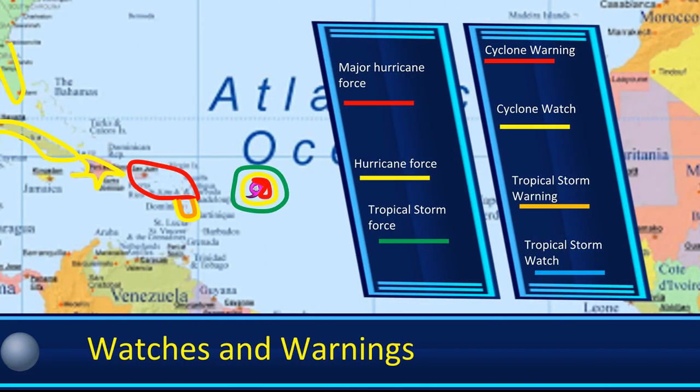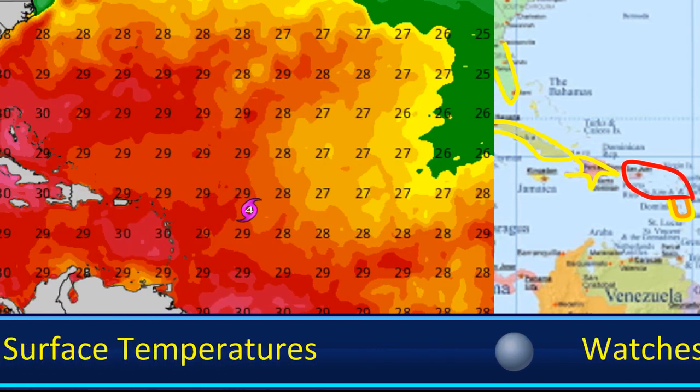Getting into the watches and warnings, hurricane watches do extend all the way from Haiti all the way up to Florida. The Bahamas are also in a hurricane watch, despite them not being circled on this map. Getting into the warnings, you can see a hurricane warning that is in effect from Puerto Rico to the northern parts of the Leeward Islands. You can also see a hurricane watch as well as a tropical storm warning in the central Leeward Islands. Major hurricane force winds are extending farther within the hurricane, and the hurricane force winds and the tropical storm force winds are also expanding as the storm does expand.